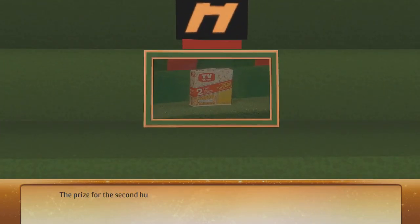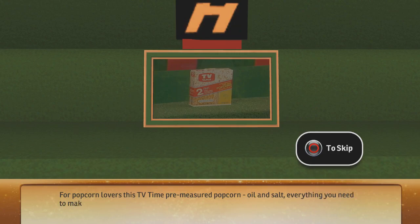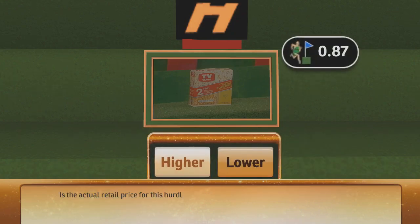The item for the second hurdle is... For popcorn lovers, this TV Time pre-measured popcorn, oil and salt, everything you need to make delicious popcorn every time. Is the actual retail price for this hurdle higher or lower than the runner's?